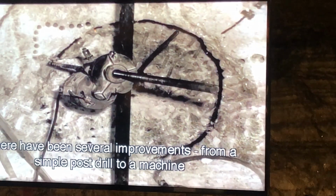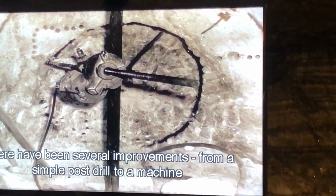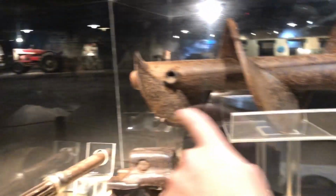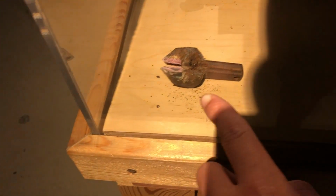There have been several improvements, from a simple post drill to a machine that ran 4 drill bits at one time. This is the kind of drill they're talking about, probably. Or something. Oh, no, wait. Talking about this drill. See, look, the bit broke off right there. That's the front of the drill.